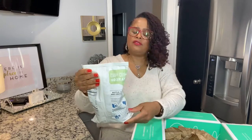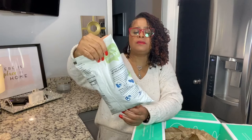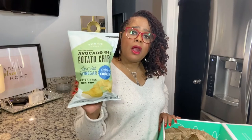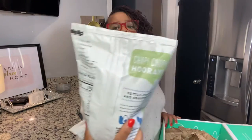All right. So then I have the avocado oil potato chips, sea salt and vinegar. I don't know why I say fries. And I did eat the barbecue chips by the same brand. This is the Thrive Market brand, and they also had barbecue chips, and they were delicious. They are a kettle style chip. So this time I wanted to go with the avocado oil potato chip in sea salt and vinegar. And it's also kettle. So yep, chip chip, hooray.